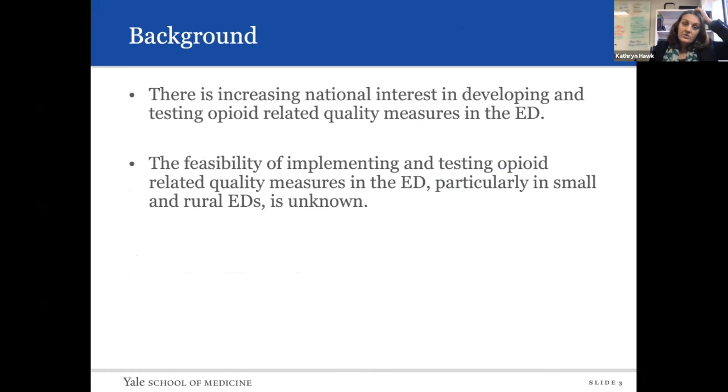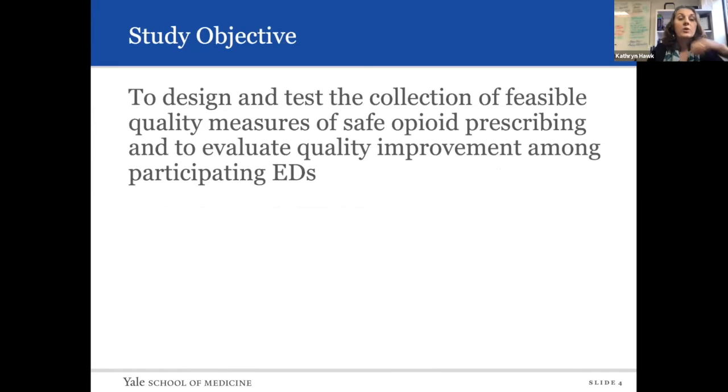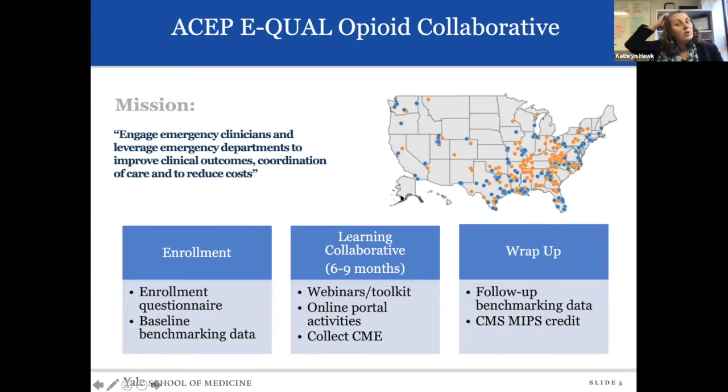So background: there's certainly a national interest in developing and testing opioid-related quality measures in the emergency department. But the feasibility of implementing and testing these related quality measures in the ED, particularly in smaller and rural EDs, is really unknown. So our objective was to design and test the collection of feasible quality measures for safe opioid prescribing and to evaluate quality improvement amongst a cohort of participating EDs in an online learning collaborative, the ACEP EQUAL Opioid Collaborative.